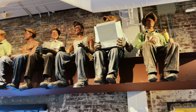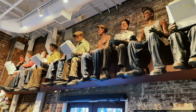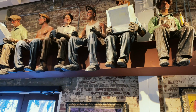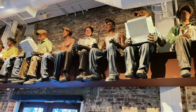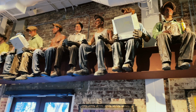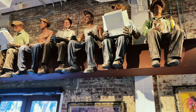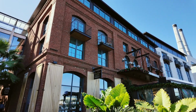So this is part of the cafe. It's inspired by the Chrysler building when there are all the construction guys on the beam. And this beam here is actually from this power plant. So they combined the two concepts together. And here's the artwork. And then actually the clothes that are on this are real clothes, real shoes on clay models.